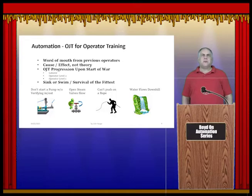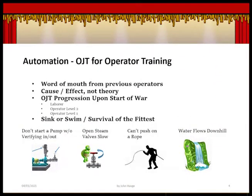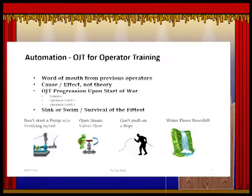There are similar rules of thumb for all operators. Don't start a pump without verifying in and out. Open steam valves slowly. And my favorites: can't push on a rope and water flows downhill. The foundational principles of chemical engineering.